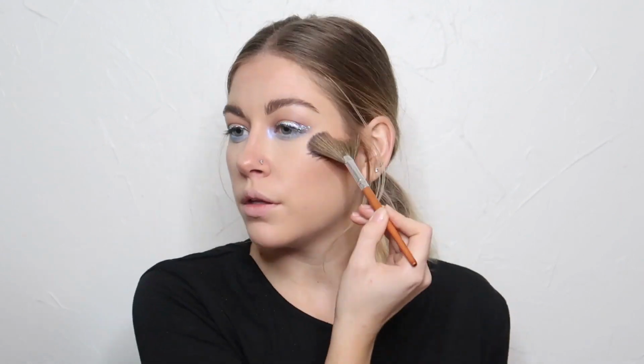After I've got that inner corner highlight going on, I think it looks so pretty. I'm going to go through and highlight with that same purple shade. I'm just not going to get my brush wet, and I'll highlight all the high points on my face. Going a little heavy with my highlight since it is New Year's.